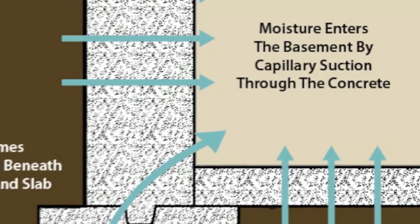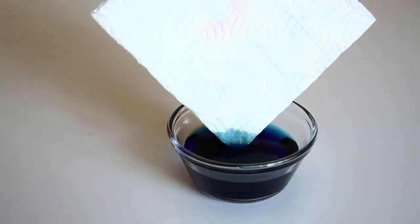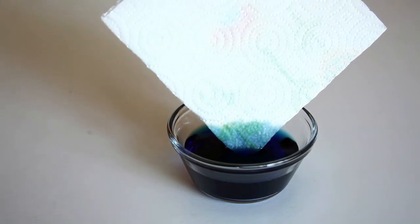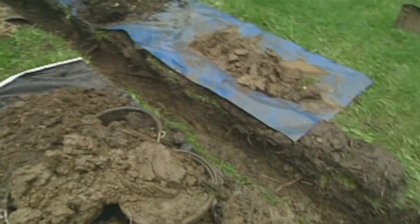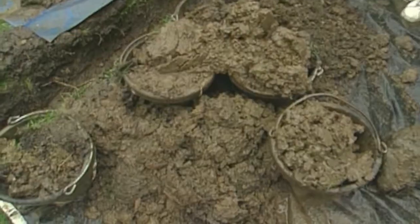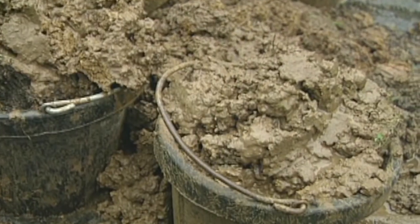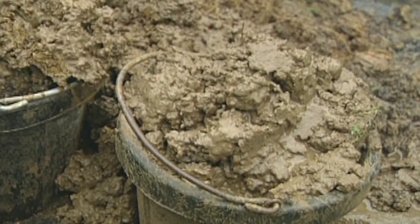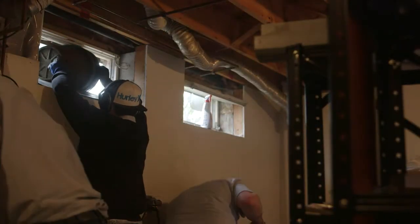Concrete is porous and allows for capillary action. Ever put the corner of a paper towel into some water and watch the water climb up the towel? Concrete walls do the same thing with water trapped in the soil around your home. Depending on the type of soil you have, this capillary action can pull water into your foundation from as far as 20 feet away. There's also the issue of air pressure.